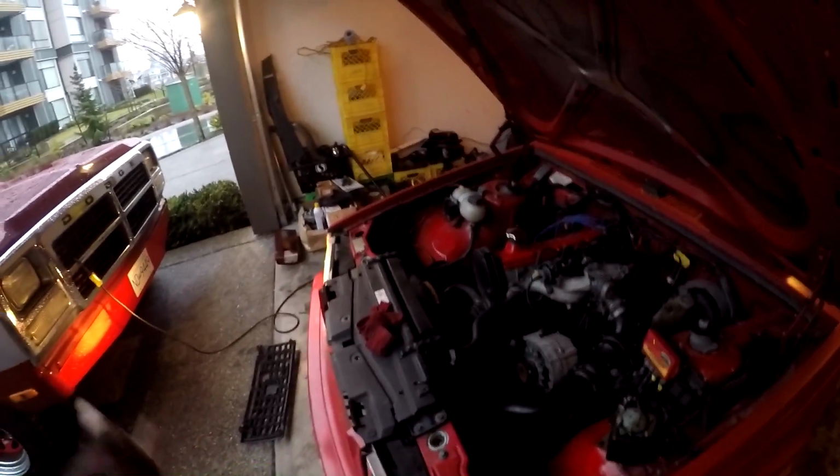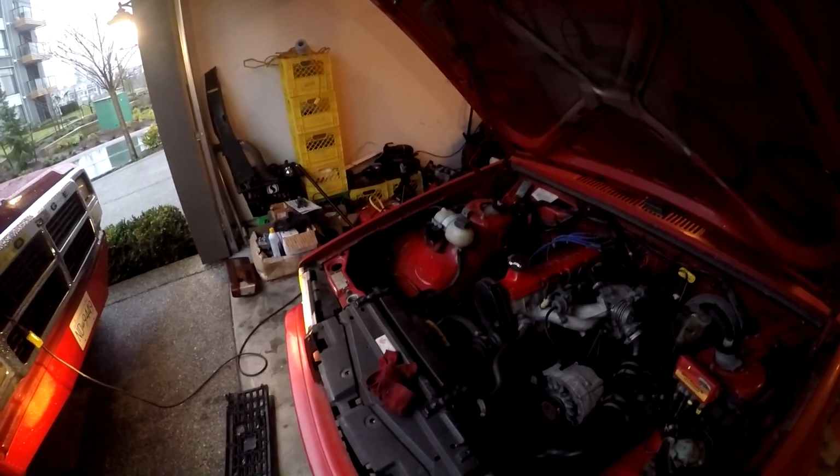So we're running 20-50 Lucas oil synthetic in there, so it's pretty good quality stuff. But you know, every oil goes bad, especially when you're wringing it out to 7,500 RPMs constantly with a lot of heat in there.